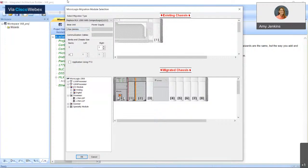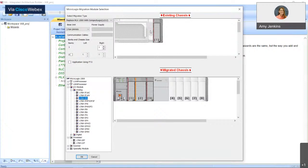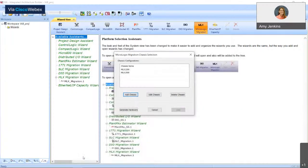So my MicroLogix controller had 3 expansion I/O, so I'm going to add them. I'm going to go down here. They were actually analog. So I utilized an IF4, 4-channel analog input, and I had 2 more, but as you see, I ran out of room, ran out of slots. So I need to increase the number of slots. And then I'm going to add my 4-channel analog output. And then I had a 6-channel thermocouple card. So this is my system. Now I'm going to click OK.